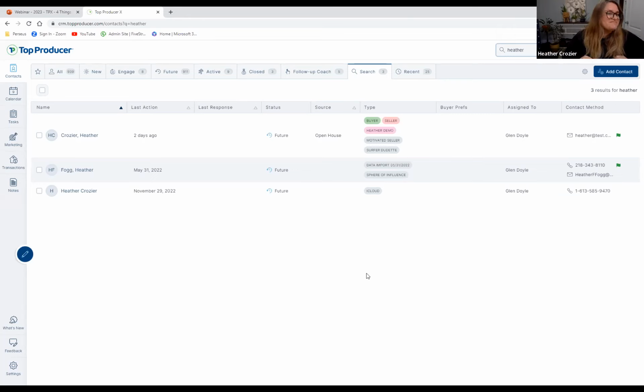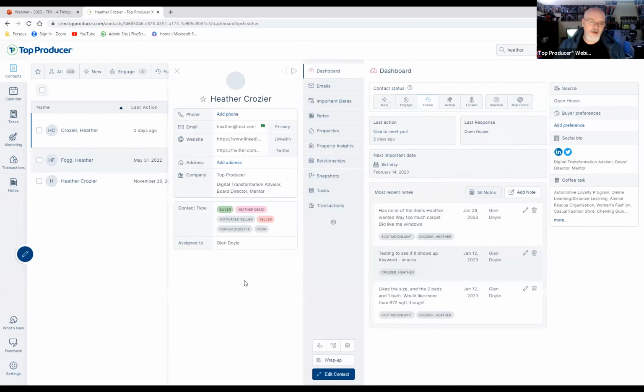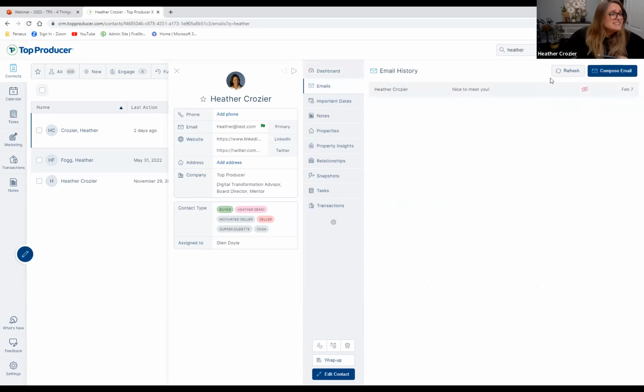Okay, perfect. Awesome. So once again, let's go into a contact. I'll pick on Heather because I pick on Heather. You'll notice we have a bunch of contact types here. And you'll notice that's not me in the picture. Yeah, we'll get that fixed. I wonder if that email ever went through. No, because this email address doesn't.